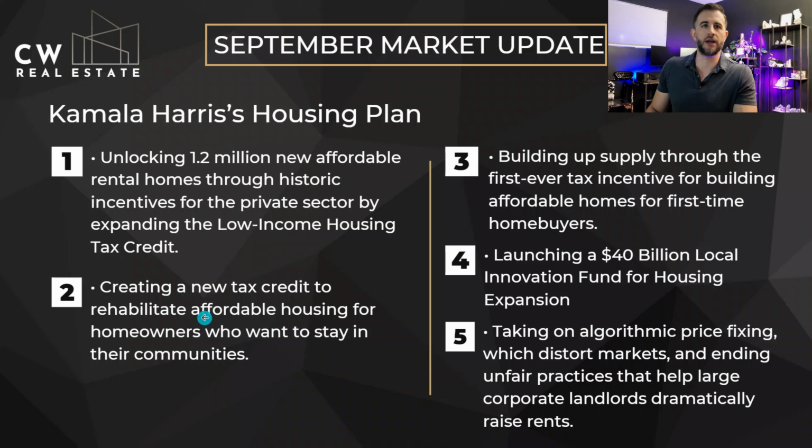Creating a new tax credit to rehabilitate affordable housing for homeowners who want to stay in their communities. So what this seems like to me is, if you want to do some home improvements, there's going to be some different tax advantages available for you to try to help people fix up the houses they're already in. Building up supply through the first ever tax incentive for building affordable homes for first-time home buyers. So this is basically going to give you a tax incentive if you're a first-time home buyer for building a home. So launching a $40 billion local innovation fund for housing expansion. Now this one is fairly complex when you go read through the paragraph that they have on this.